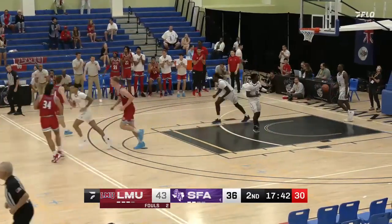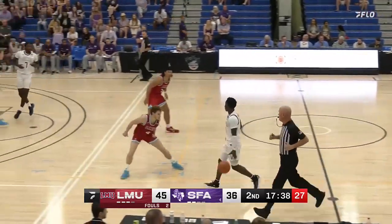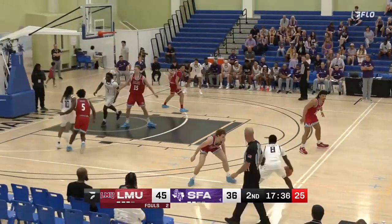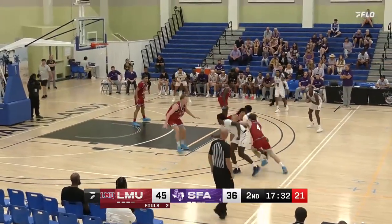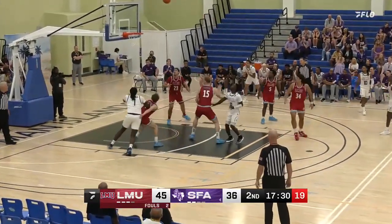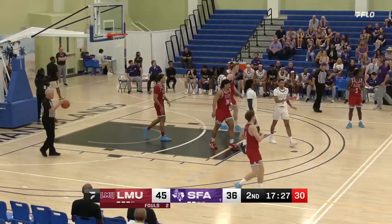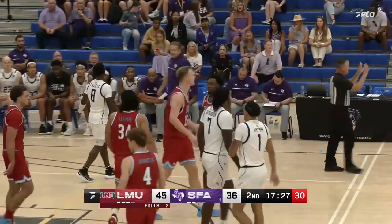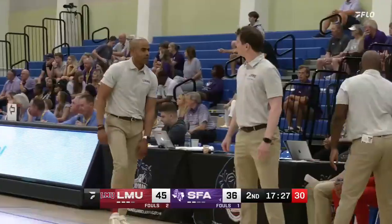Phenom. Too easy. Yeah, you see the difference between that possession and the one before. 3 or 4 guys touch the ball. It goes side to side, dribble penetration, easy shot compared to going one-on-one and trying to attack one of the stoutest defenses in all the country in Stephen F. Austin. And then Phenom gets the rebound here. Frustration foul on Cajuste, hand in the cookie jar.